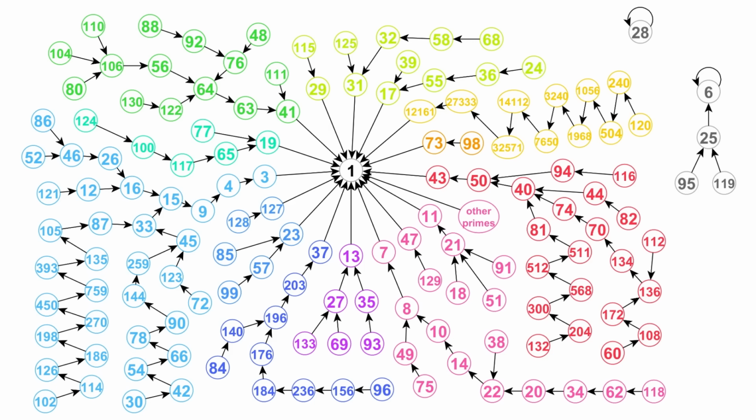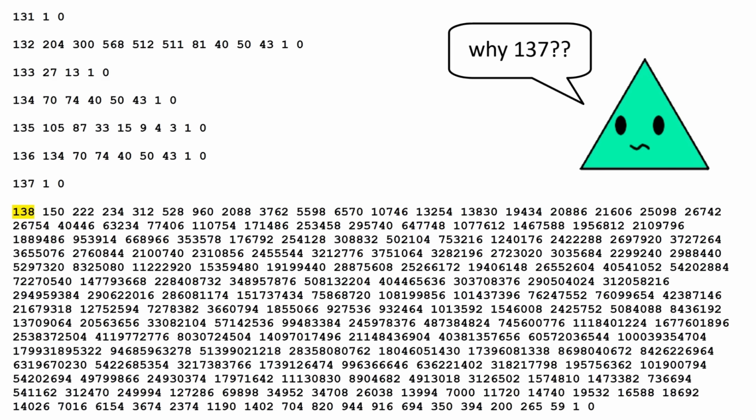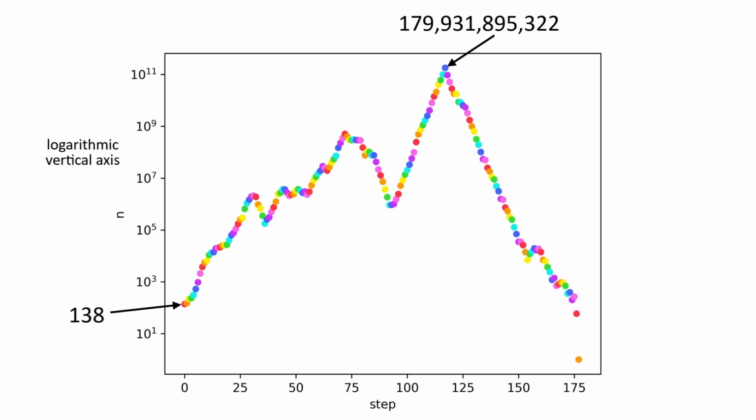Going back to the diagram, you may have noticed I stopped at the strangely specific 137. That's because the next number, 138, goes on quite the adventure. It gets all the way up to 179 billion before eventually coming back down and finally hitting a prime at step 176.